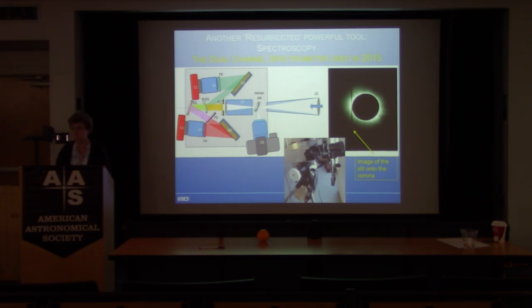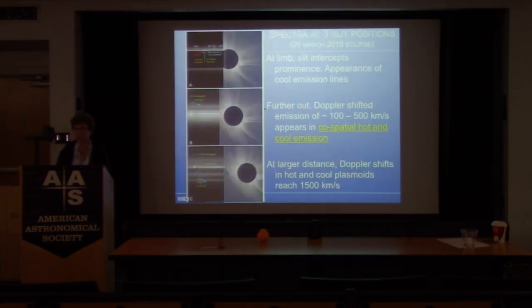So these are three examples from the different positions of the slit during the totality. And in 2.5 minutes, we started from sun center, from central meridian, and we went out to 2.5 solar radii. And instead of getting just what we had originally planned, we found that there were actually very strong Doppler shifts, and the Doppler shifts were redshifted away from the observer. And in addition, they reached up to 1,500 kilometers per second.